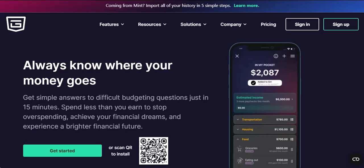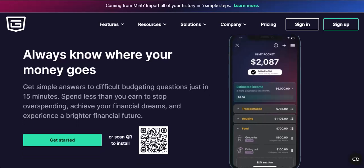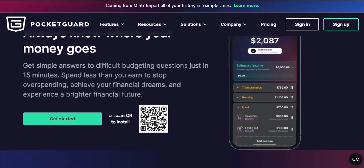PocketGuard is a personal finance app designed to help you guard your pockets. It tracks your spending, categorizes transactions, identifies areas to save, and even negotiates bills on your behalf. Sounds pretty handy, right? But to do all that, it needs access to your bank account information. Here's where things get interesting.